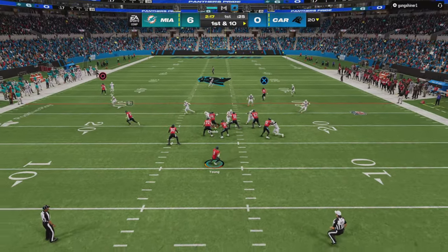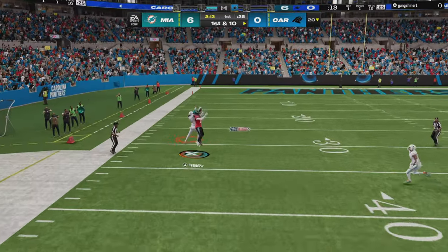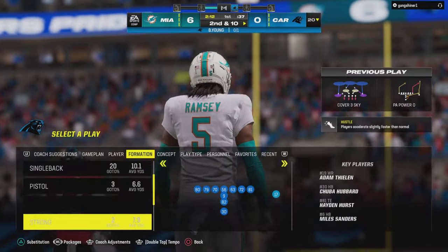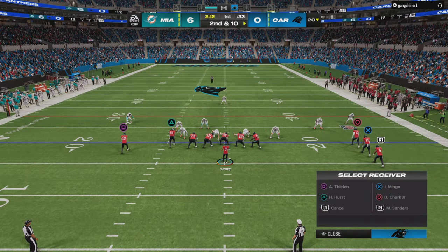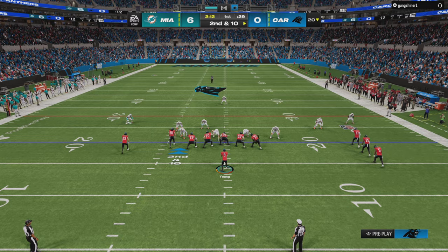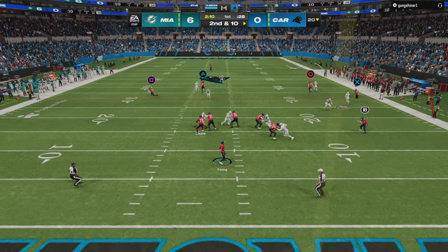It's Young off play action. Oh, he's going to take a shot right away, and that is incomplete. Took a shot there on first down, but he couldn't reel it in. Zone coverage there, and they were playing deep. That makes it obviously a little bit harder to run by guys. And that time, there was not much of a window to get the ball in there, and it winds up incomplete.